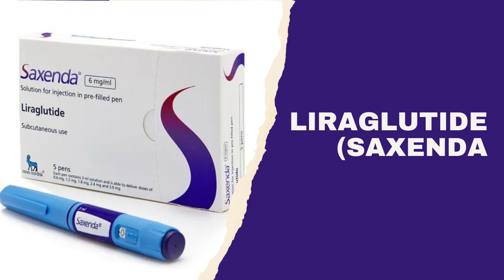The pros of Liraglutide. It can help with weight loss when combined with a healthy diet and exercise. It is FDA approved for long-term use. It can improve blood sugar control in individuals with diabetes. It may also reduce the risk of cardiovascular events in individuals with heart disease.